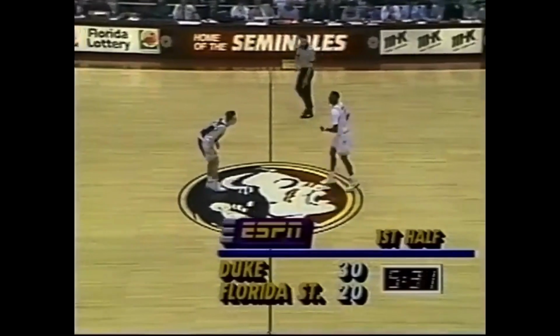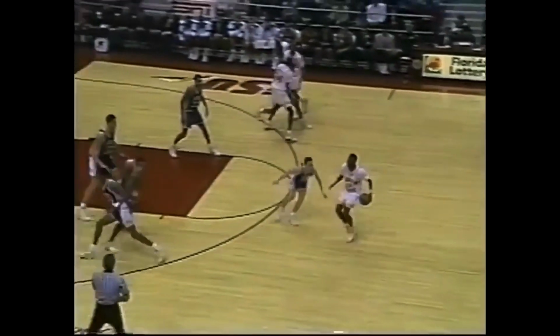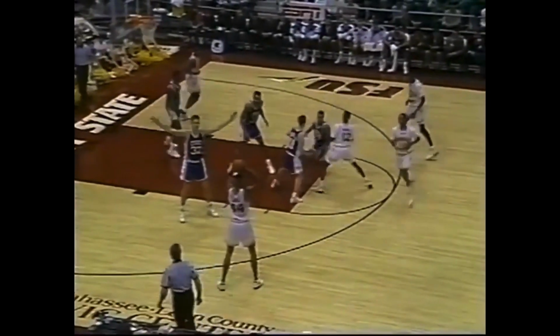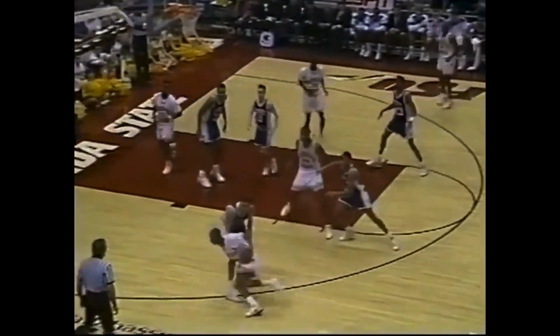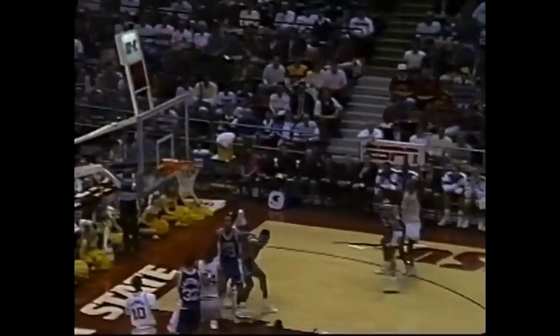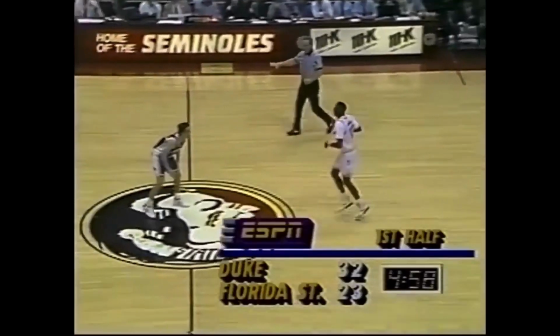Thomas Hill puts up the left-handed shot, banks it off. Hurley utilized this penetration to get Thomas Hill free. Thomas's father works at the University of Oklahoma as an academic counselor there. And his younger brother plays down at Texas, Lamar. Get his degree.